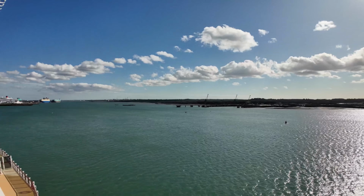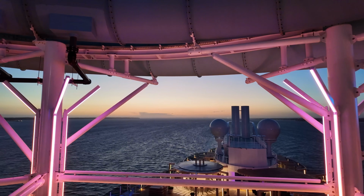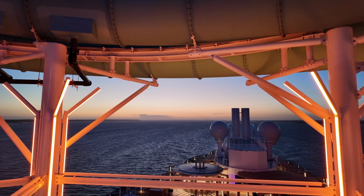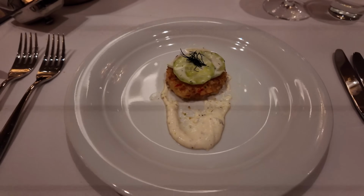In fact, if you cast your eye further down the port, over on the left there was the Queen Victoria. Coming past the Isle of Wight, there was a reasonably beautiful sunset that we saw from the top. This is deck 18 here on Norwegian Aqua, where all the outdoor games are.